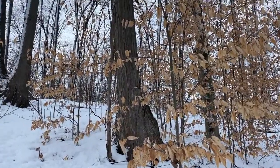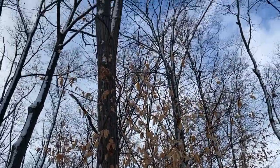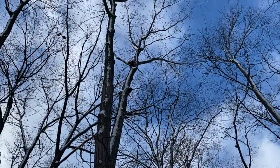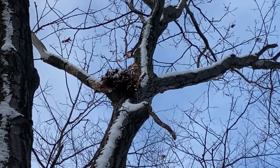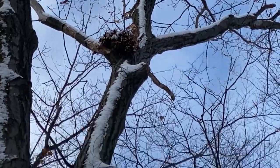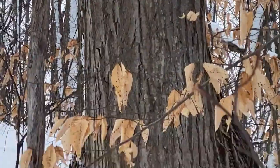We'll follow this tree up until you can spot the squirrel's nest. They like to be really, really high off the ground. It's safer that way. And they use branches from the forest floor and leaves. And that's a squirrel's nest.